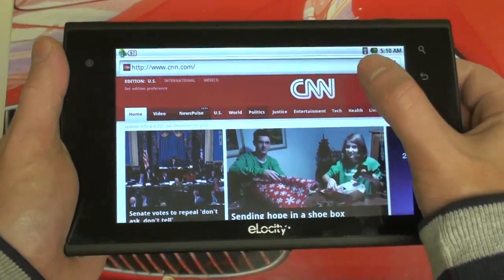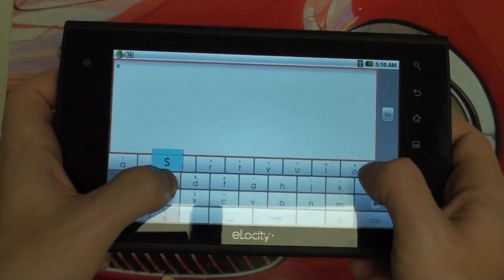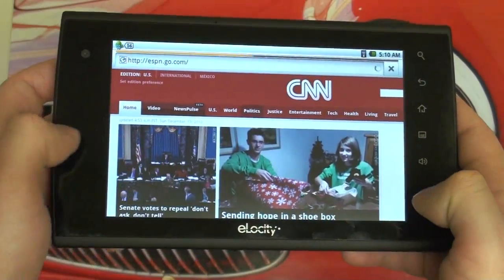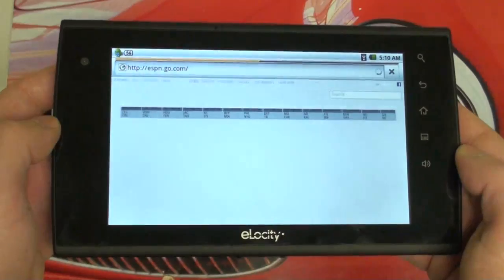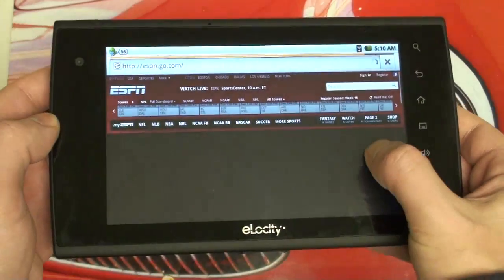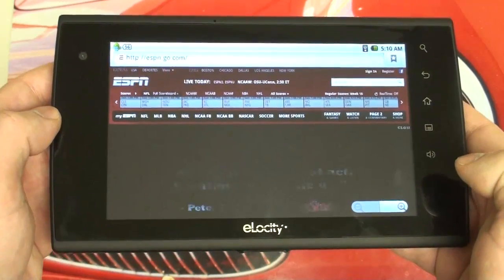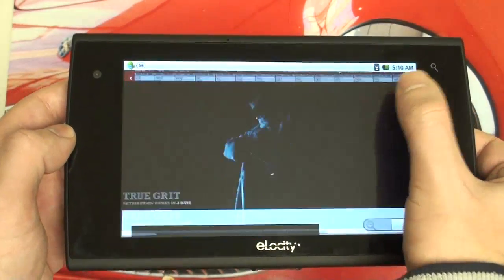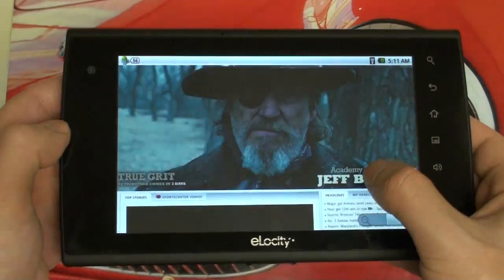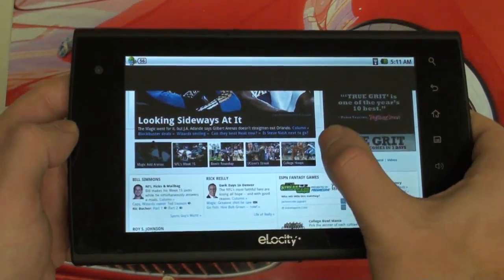Away from that, the actual speed of the Tegra 2 is really impressive. Let's load up ESPN just to give you guys an idea. Again, that SwiftKey I've installed, that's not the stock Android keyboard. You can see it's moving really quickly. Flash is working. I have to say, this thing probably renders web pages about 10 seconds more quickly in load time than the Arcos line of tablets, and that's with real Flash support going on here.